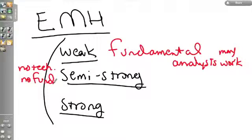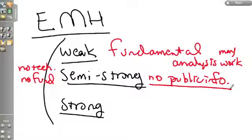It says no trading on public information. No excess return can be made by trading on public information. Companies have to do that 8K filing with the SEC within 4 business days of a significant business event to disseminate that information broadly. So people go out there and trade based upon this public information. The semi-strong form of the efficient markets hypothesis would say that's not going to work. The only way to win in the semi-strong form is through insider trading.